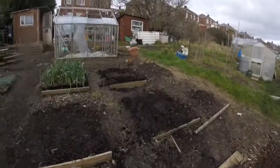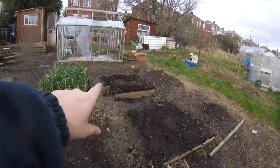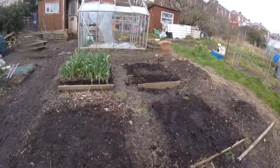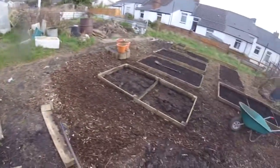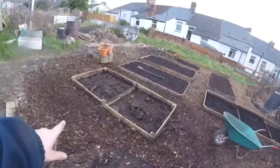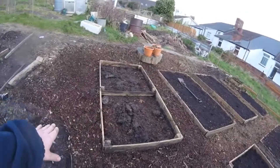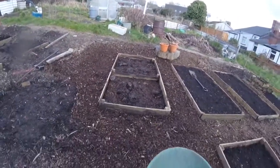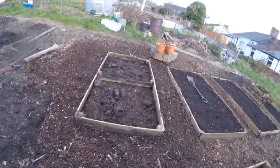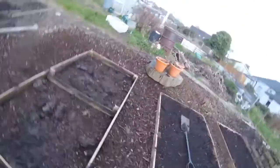Right then, guys, I'm knackered now. I'll show you what I've done, and there's a mess. Okay, so the beds that were here, I've taken the boards off, and I've created another raised bed. So we've got another one in here. This one was a nightmare, just because the allotment now starts to go up at an angle. So to try and get it anywhere near straight and level is a nightmare. But it'll do for now.